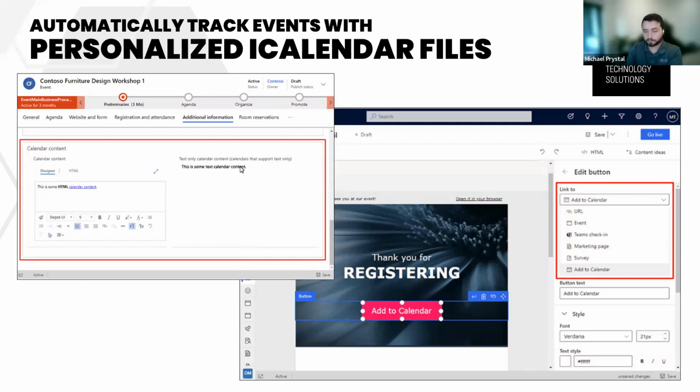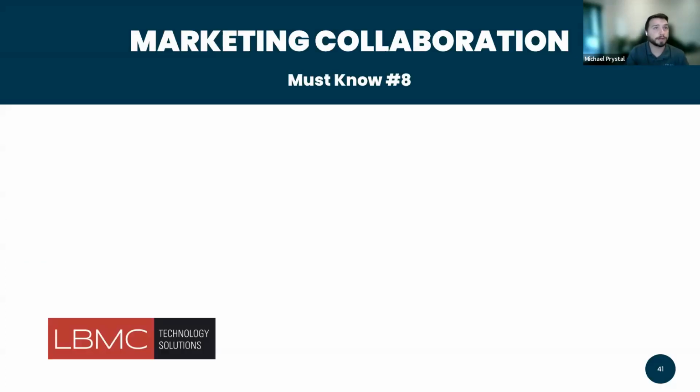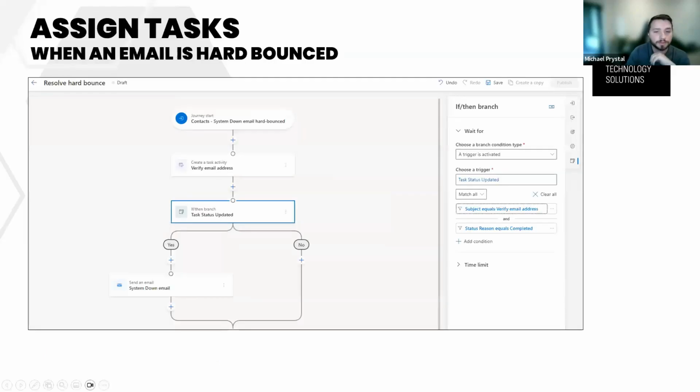Must know number 8, marketing collaboration. At some point, Superman will have to bring in the rest of the Justice League. Our departments need to align to make processes quicker, less stressful, and ultimately give customers the best experience. To get better aligned, we should think about how we could use journeys to collaborate with our team while customers interact with our content. Let's go over a couple examples.